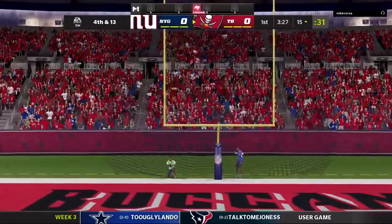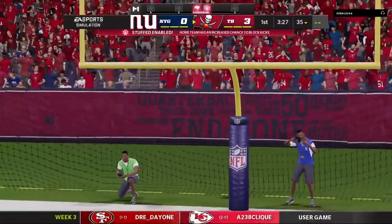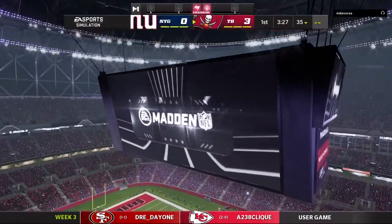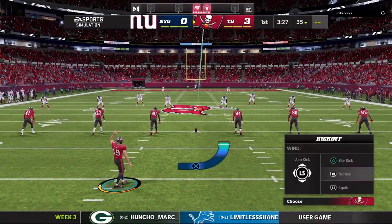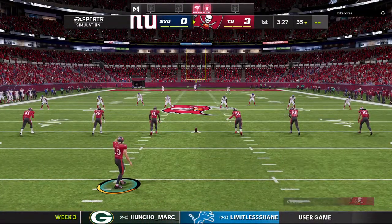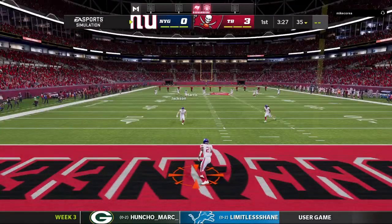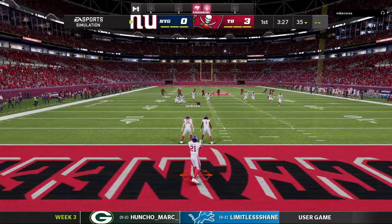The kick by Elliott is good. And the Bucs take a 3-0 lead. In the end, the opening drive, Charles, does yield points. Maybe not the touchdown that they wanted, though. Yeah, but bottom line, they wanted to get something out of that drive, and they did that. 3 points, they won't turn that down at all.